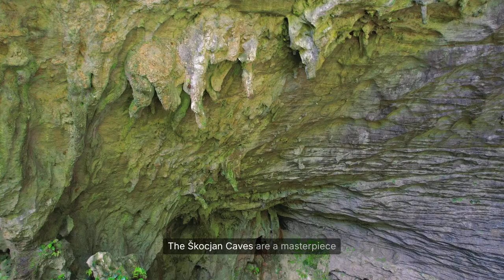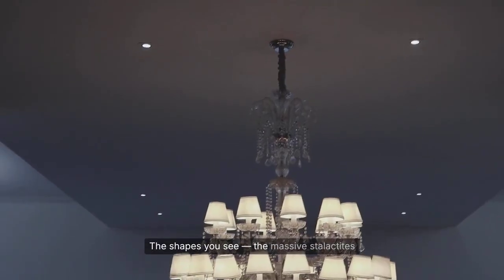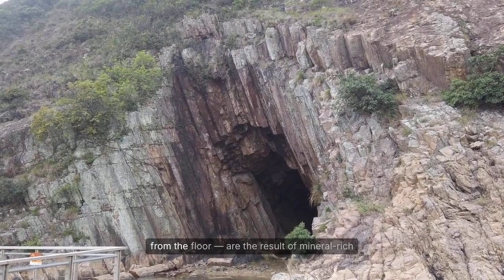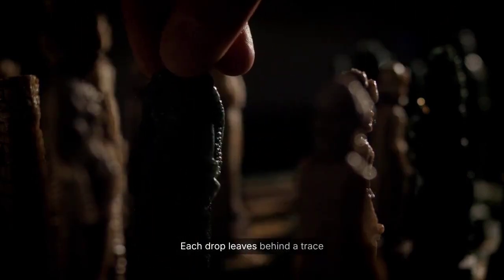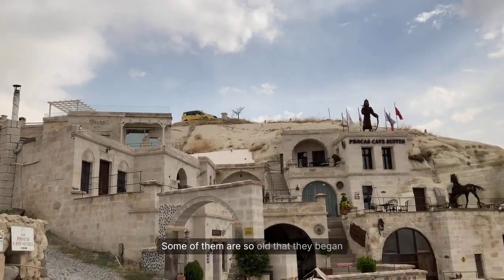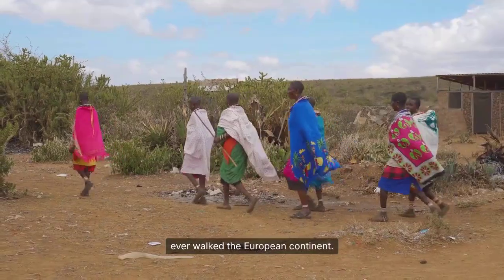The Škocjan Caves are a masterpiece of natural engineering. The shapes you see, the massive stalactites hanging like chandeliers from the ceiling, the stalagmites rising like ancient pillars from the floor, are the result of mineral-rich water dripping slowly over thousands of years. Each drop leaves behind a trace of calcium carbonate, which gradually builds these formations. Some of them are so old that they began forming before the first humans ever walked the European continent.